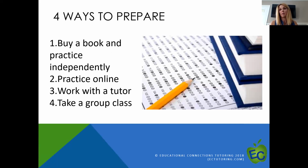So some kids need a little bit more accountability. One step up in accountability would be to practice online. And there are free resources. For example, the College Board, which produces the SAT, has a deal with Khan Academy where they provide free online tutoring. Not tutoring, but you can just practice questions online. Not with a person, but there's some feedback there. The next way would be to take a group class.